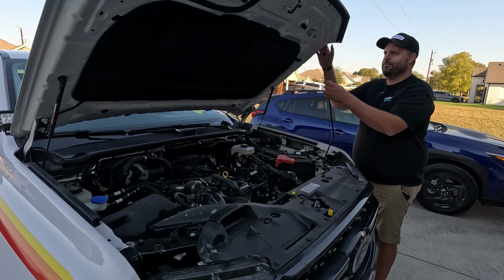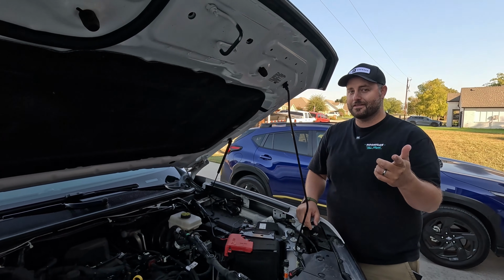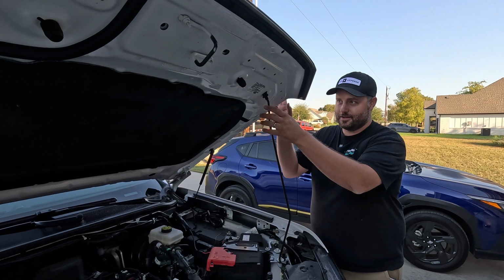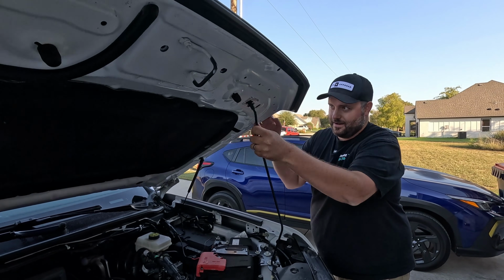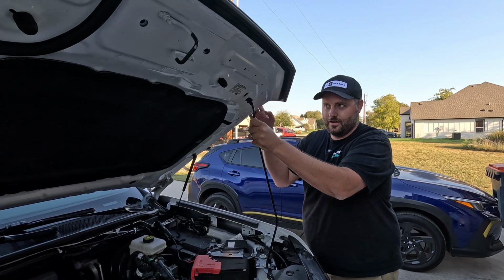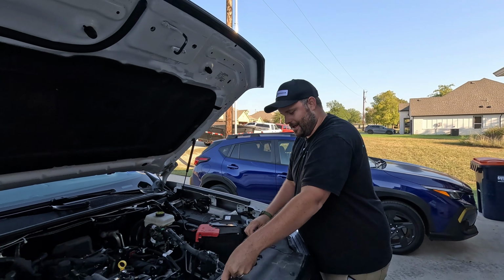The problem is when you have the factory prop rod, it's this low. Yeah. Which is better than the Tacoma, by a lot. The Tacoma is more like something like this. It's bad. So when you take the prop rod off, you get another 4 or 5 inches. You can actually service your truck. Exactly. Not that this will ever need it.